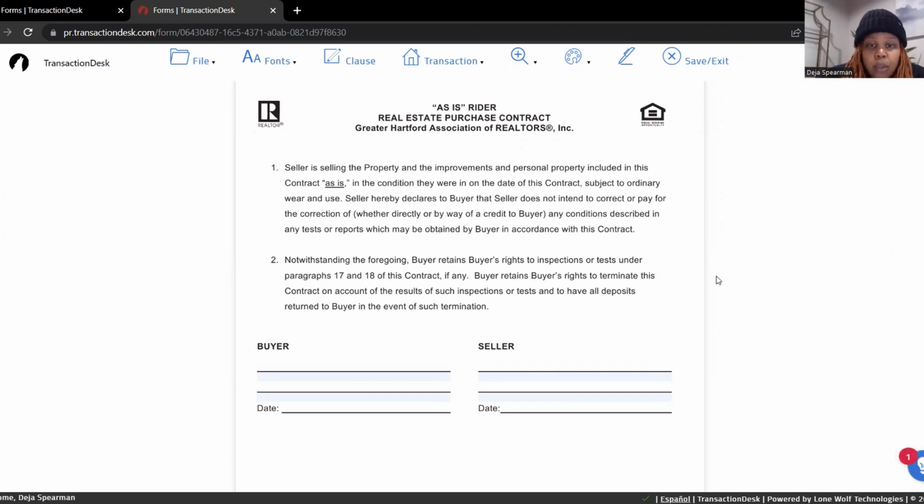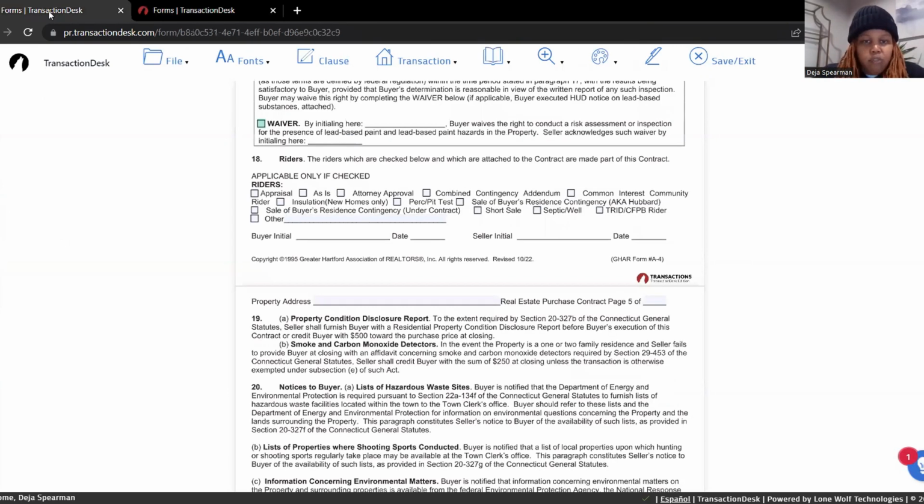And paragraph 2 basically states that even though the home is as is, if you do an inspection, you have the opportunity to back out of the contract if whatever was found in the inspection report wasn't satisfactory or there's too much to do. You do have that right. So just because it's sold as is doesn't mean you can't still back out because the inspection was not good. So that is the as is rider.